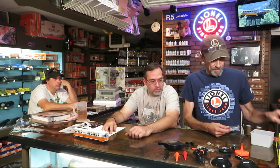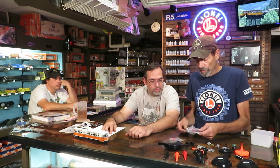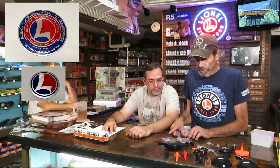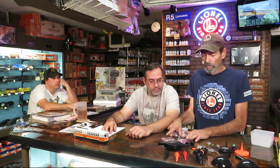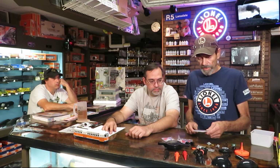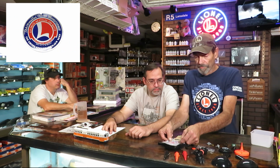Then for the ZWs, the KW, we have the ZW badging, both the older style and the new style. One's for the 275, one's for the 250 watt. Then we have the KW badge that goes up here on the handle.